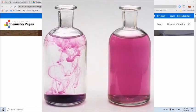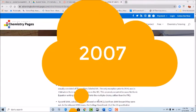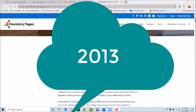In 2007, that was changed to a set number of questions that kind of standardized the format of the exam. But the questions were still largely memorization and mathematical tricks, and the people who had been doing it longer obviously did better because they knew how to teach to the exam. In 2013, a new course description was released.